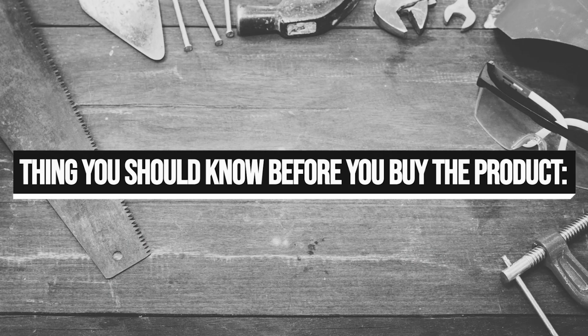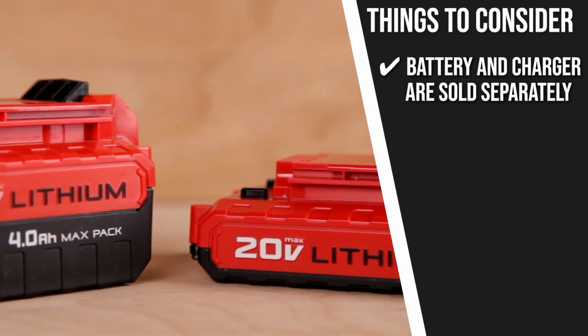Keeping all of that in mind, the thing you should know before you buy the product is, the battery and charger are sold separately.